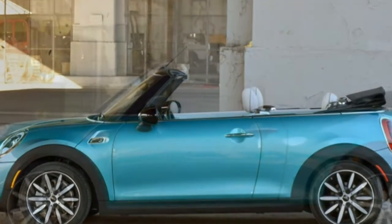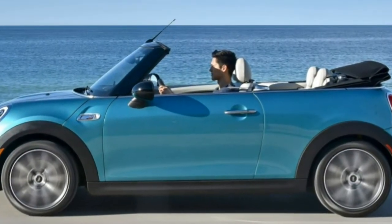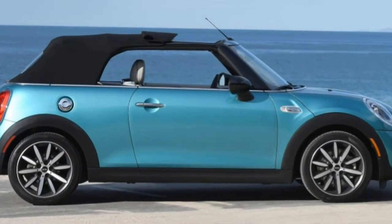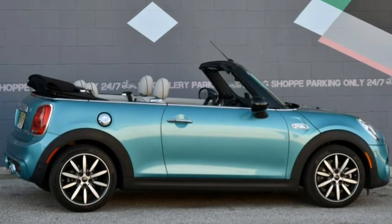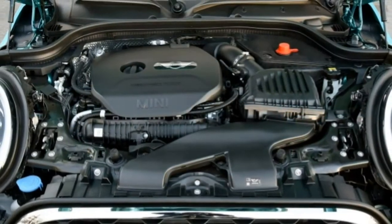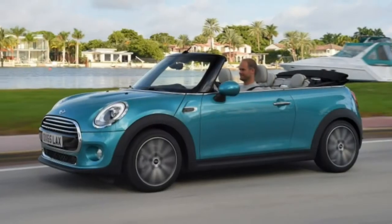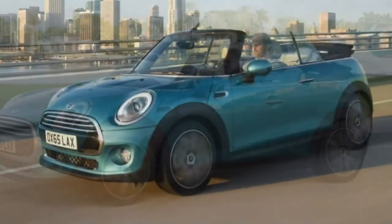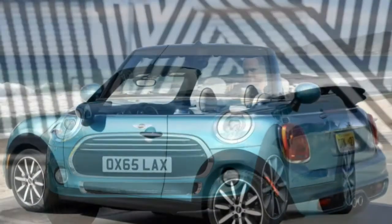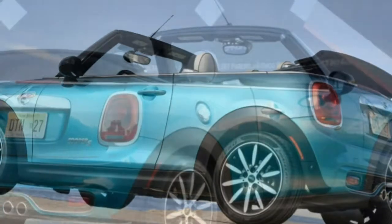Trim levels and features. The 2018 Mini Convertible is a compact convertible that seats 4 and is available in base, Cooper, Cooper S and high-performance John Cooper Works trims. The base Cooper trim serves as a great starting point for customization. However, the attractive base price can escalate quickly as you tack on desirable options. The Cooper S adds larger wheels and more power, and the John Cooper Works is the highest performer of the bunch, with a cranked-up turbo engine and a sport-tuned suspension.